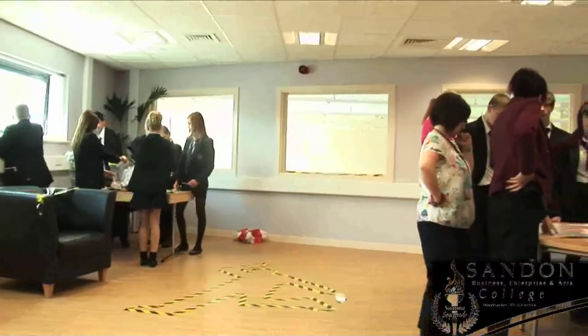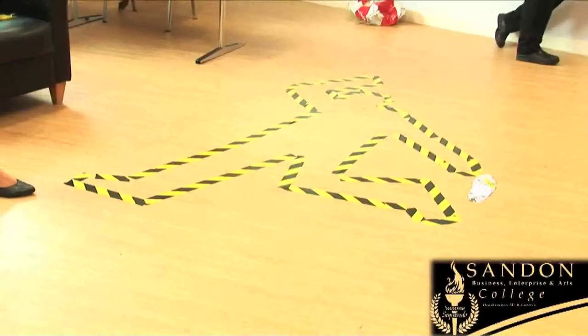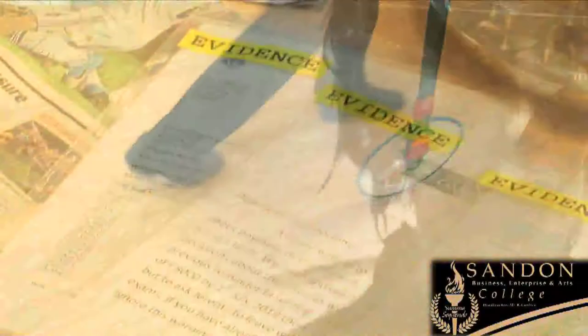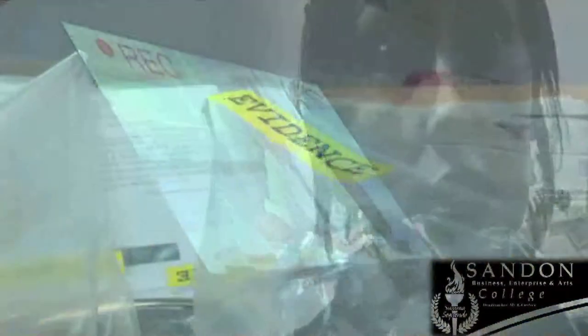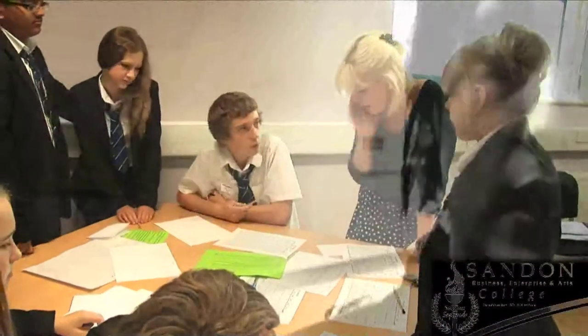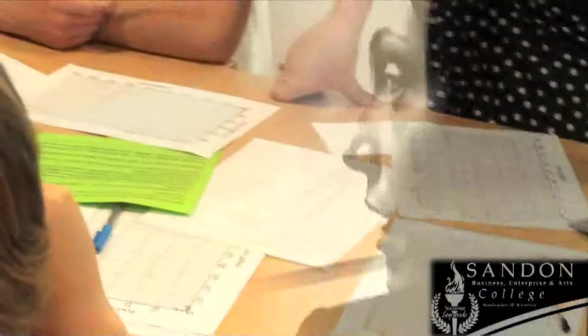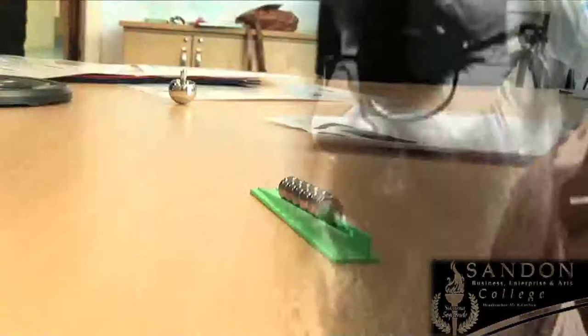Okay, so this is the crime scene room. This is where the murder took place. There are quite a few different mathematical tasks that have to be done. The first thing is they've got to do a scale drawing of the crime scene, making sure they place everything in the right places. Over this table here, they need to do a scattergraph to compare data and look at heights and foot lengths.